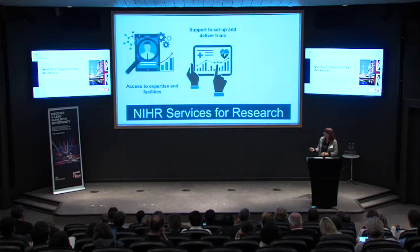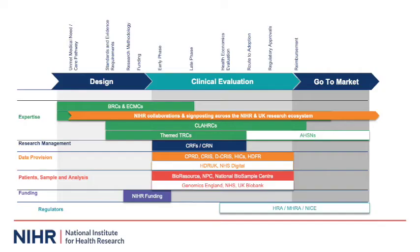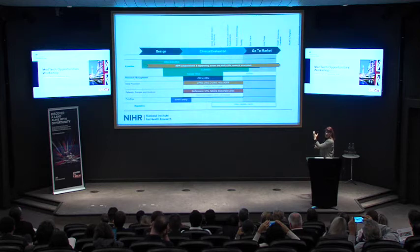I'm going to quickly talk through three areas of NIHR support: access to expertise, support for trials, and funding as well. We know innovation isn't linear, it's not a straight line where we go through every step of the journey and there we are at the end. We know it's more complex than this, but this is a helpful way for support infrastructure and companies to figure out where you are on that journey and to start having the dialogue about where support would best be placed.